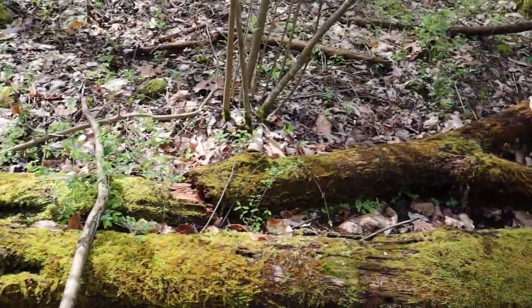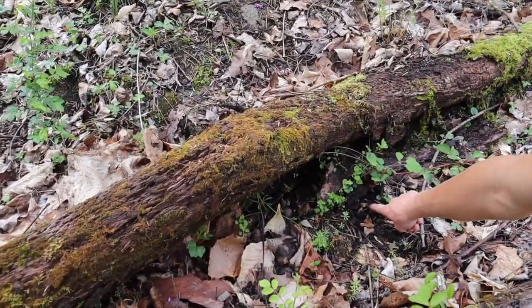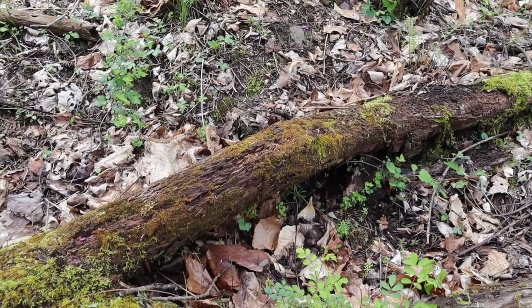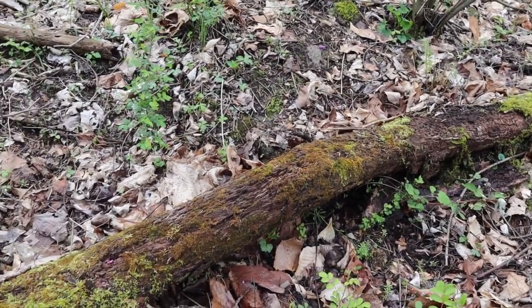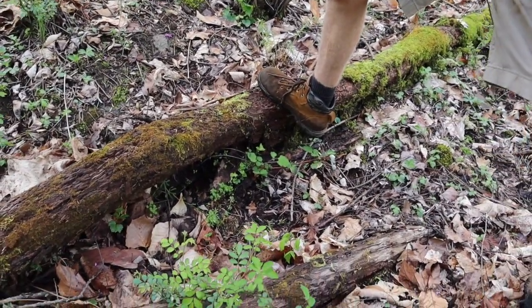Look right here, a little bitty one. Point at it. Right there? Yep, a little tiny one right there. Man, we've got to come find these things. We haven't found very many over here, and we're finding just a few. All these morels around here seem to be tiny little morels. I don't understand that. I don't ever remember finding such little ones.